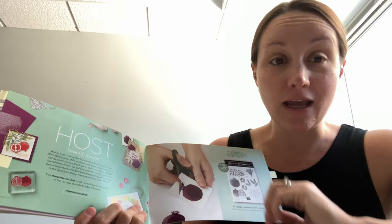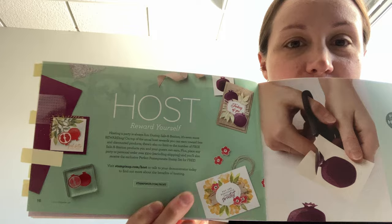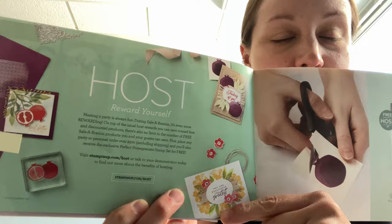So at $300, you get this free stamp set called Perfect Pomegranate. It's a distinctive stamp set, so you get that great variation in there. And I think some of the projects they made are really beautiful. Like this one doesn't even use the pomegranate, it just uses the flowers, floral elements.